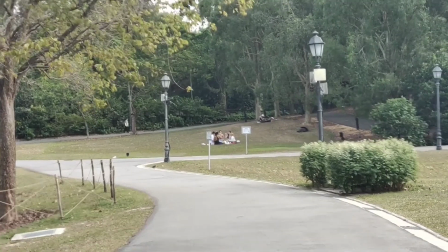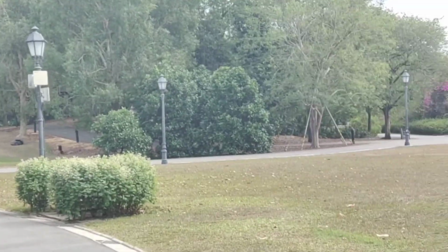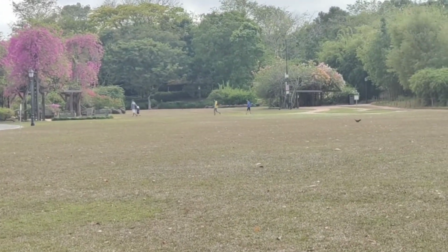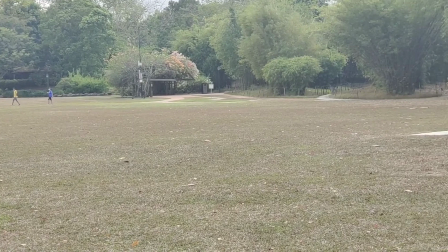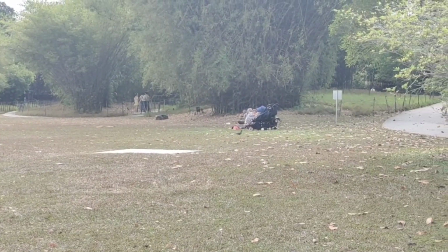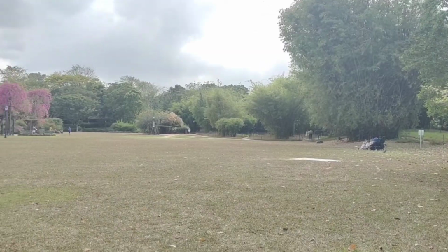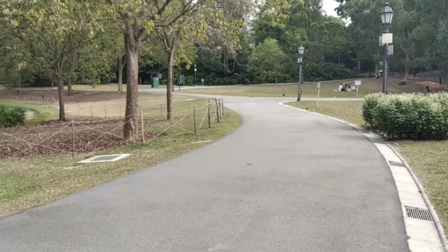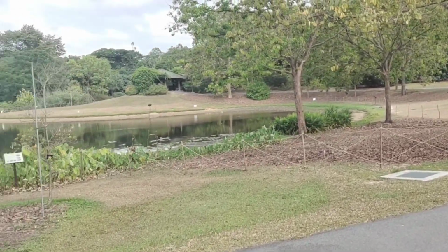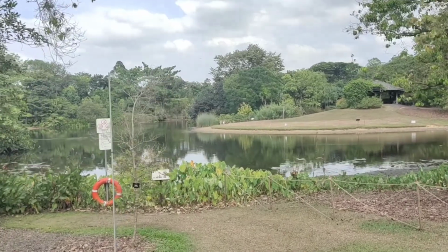Guys, look, this place is good for having picnics with friends, diba? With family. It's quite big. May small lakes la dito.